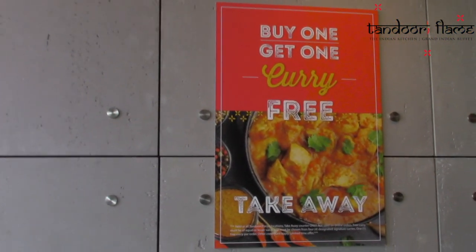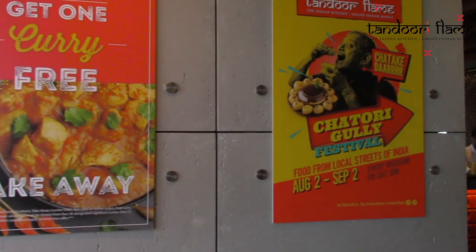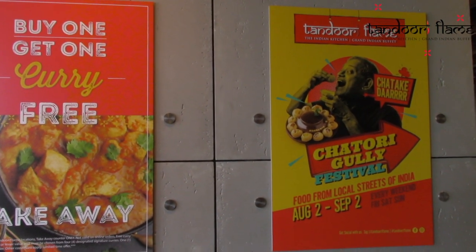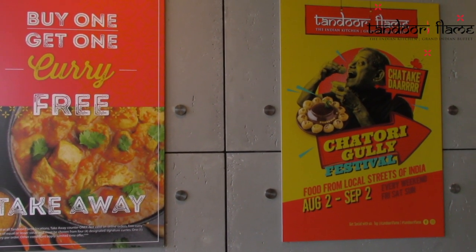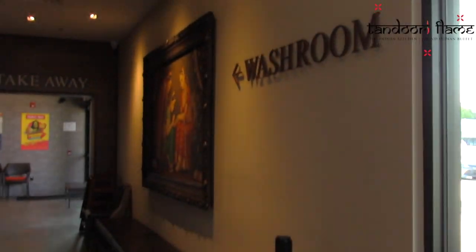It's great for takeaway, they've got buy one, get one free specials, and as well they're mentioning that they do events and catering events, and they also have private areas as well.